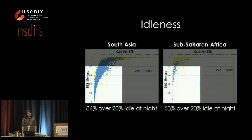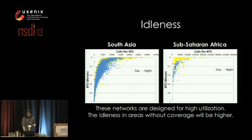The second thing to note is that there's a lot of idleness in this network, and these are real networks in the real world. So 86% of the towers in South Asia are more than 20% idle, and 53% for sub-Saharan Africa, which is a much denser country. So there's a lot of available power savings even in these real networks. And lastly, to reiterate, these are real networks. These are networks designed for high utilization. These companies installed these towers because they thought they were going to make money. We are covering places that they do not think they can make money. So our utilization will be even lower than these ones.